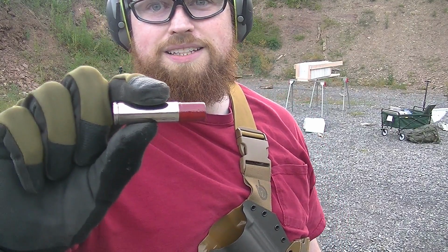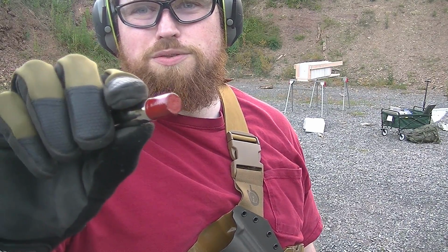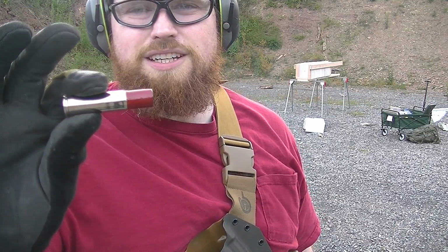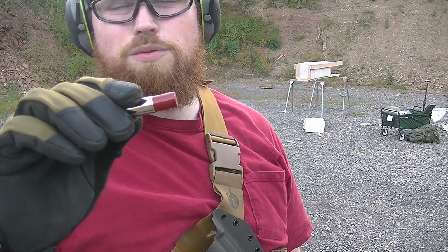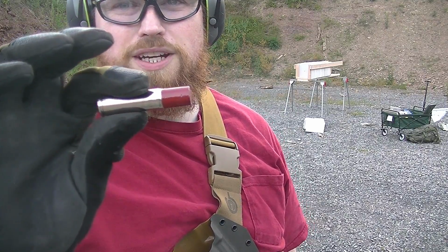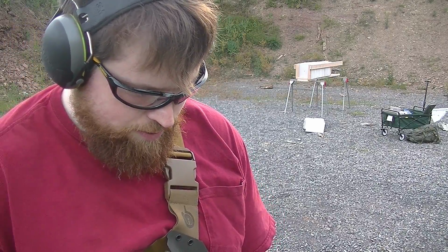Alright guys, so now we're going to shoot the Underwood Ammo 700 grain Hardcast. Has an advertised velocity of 1,200 feet per second, and out of my 6.5 inch barrel revolver I'm getting around 1,075 feet per second. 700 grains Hardcast flat nose. Let's see how many sheets of sheetrock it'll go through.